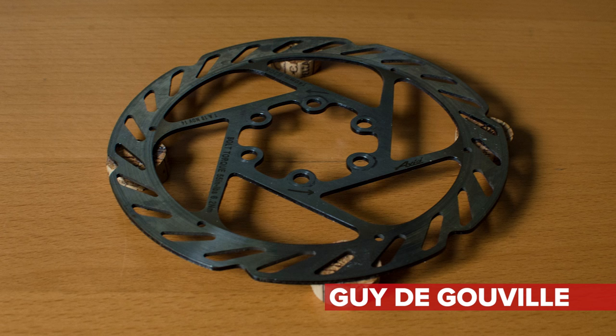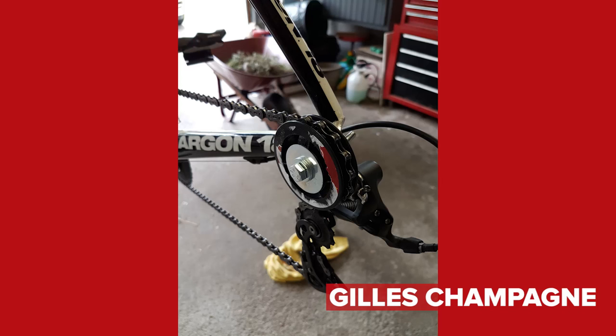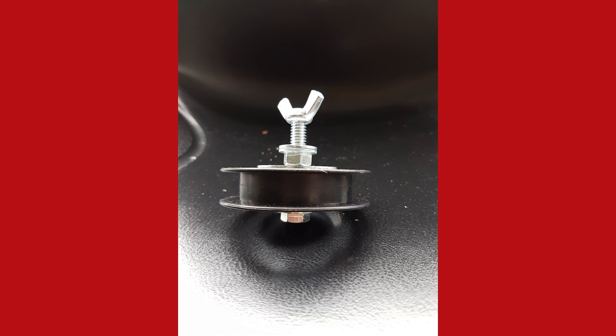Right, my first hack / bodge is a chain keeper. We've had loads sent in. This one came in from Gilles Champagne, who made a chain keeper thanks to a fishing line spool from a local sports store and a bolt from home. That does look very neat, I think. As far as chain keepers go, that's relatively exciting. Yeah. But still, it is a chain keeper. So there's only one man here who's excited.